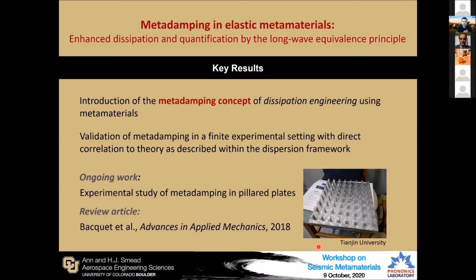Ongoing work, there's several. One of them, we're extending to 2D in collaboration with our colleagues in Tianjin in China. And in addition to that original paper that I showed you earlier, the 2013 paper, you can learn more about the concept in a review article that just appeared a couple of years ago in Advances in Applied Mechanics. So that's all I had for today, and I'm happy to answer any questions you may have.